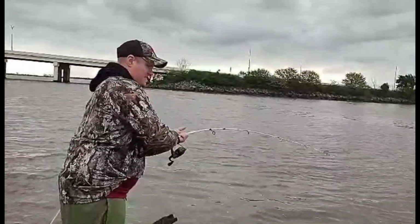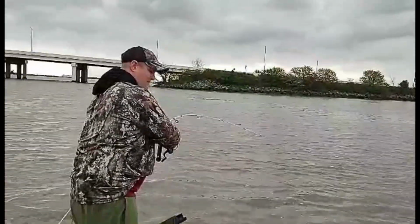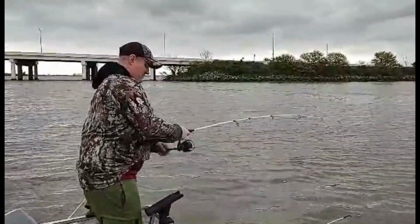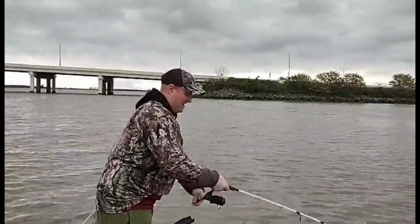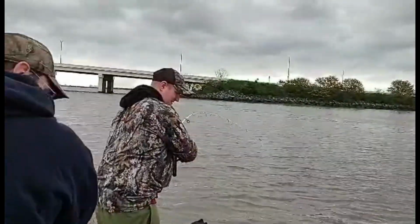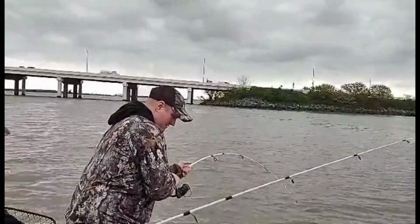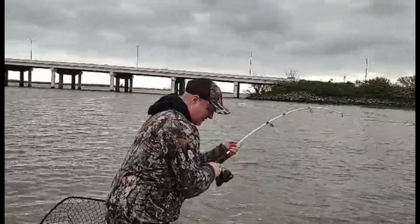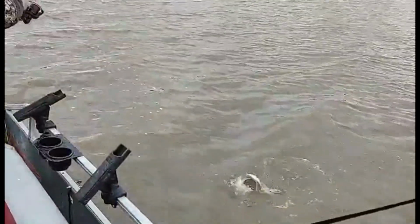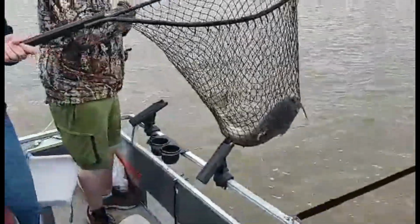Definitely need to head up. Maybe from here, but I ain't doing that. Here we go. Yeah, it's a decent cat. Not bad. Not a monster, but it's decent. It'd be a big one in most places.